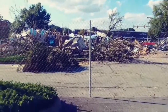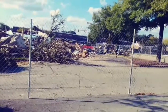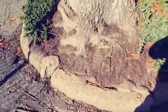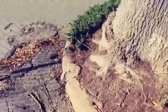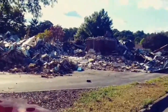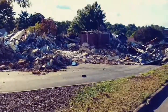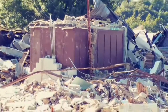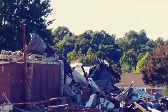And this right here is the first building, I think, on the complex that they tore down in Williamsburg Shopping Center, and it's the bank. Just to get a little idea of how long this place has been around, look at the tree roots growing up out of that stump right there. That right there looks to me like it used to be the safe. And it's still standing. Check that out. I guess that's what a safe looks like from the outside when you tear everything down around it.